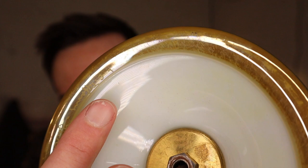On the bottom, it's gonna say LC Tiffany, which stands for Lewis Comfort Tiffany. You can find original art glass wine glasses that are signed this way. You can also find lamp shades. Just the shades can actually be really valuable because people love to use original Tiffany shades on light fixtures.